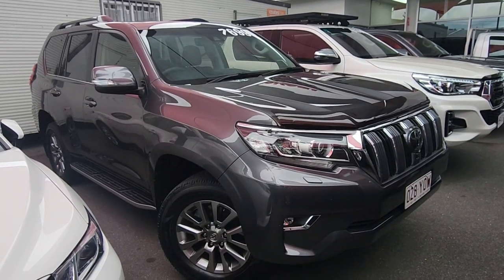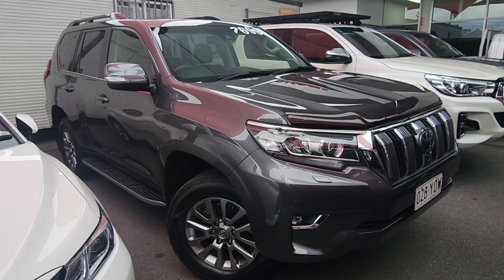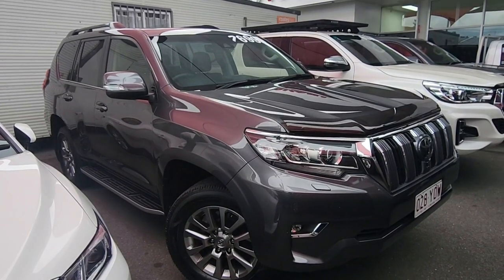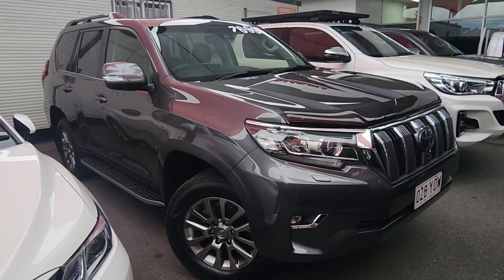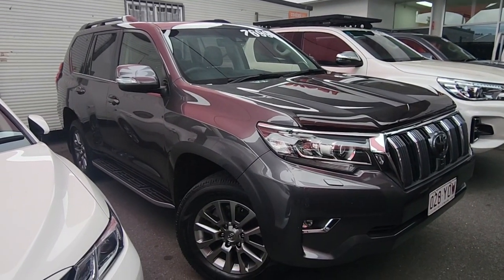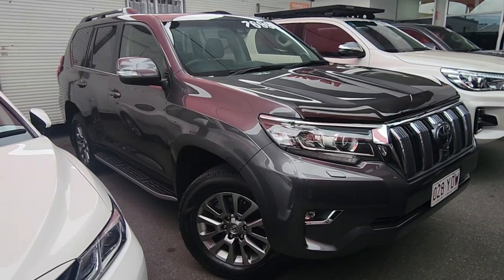Hey, thanks so much for your inquiry on our 2018 Toyota Prado, the Kakadu, sitting right here in front of me with only about 82,000 Ks, for obviously only $76,990 drive away. Absolutely awesome car. Can't wait to take you through it. It's been locally owned, full service through us as well, so you can't ask for better than that.